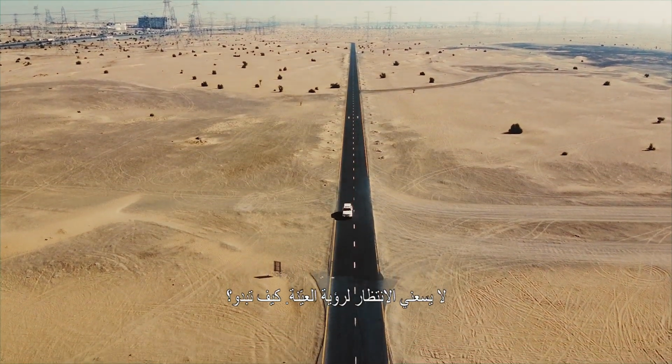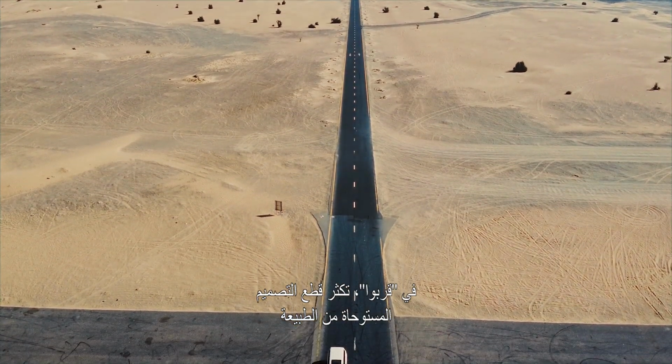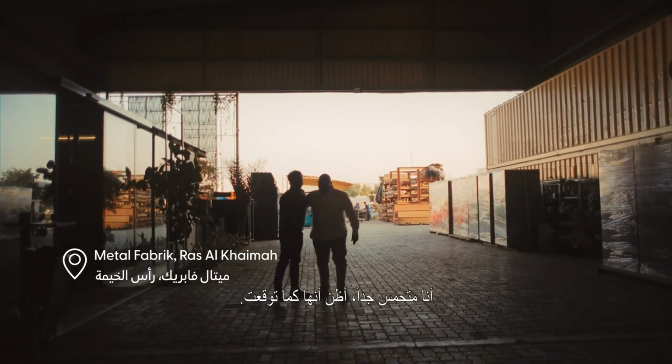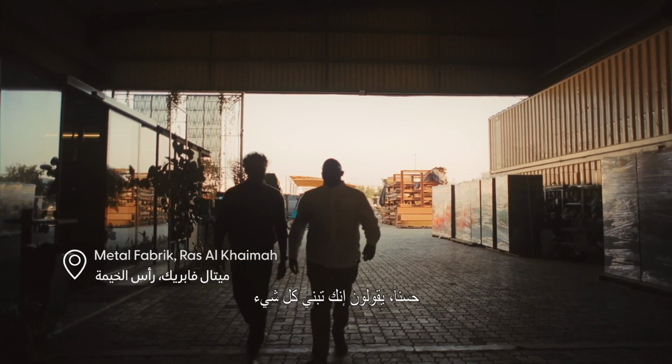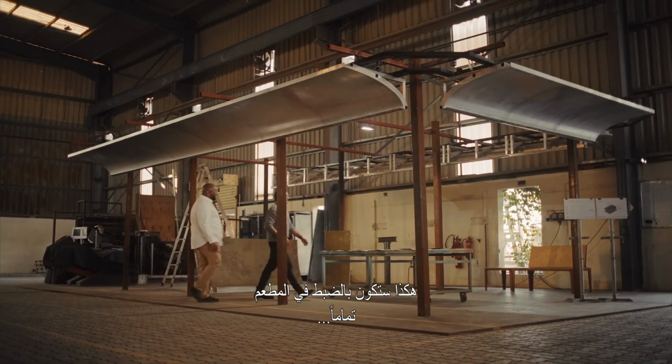How is it looking? Well, it's come out. In Gerbou, you will find many of the design pieces being inspired by nature. I'm pretty excited. I think it has come out as per what you expected. Wow, so you built the whole thing? Yeah, that's a one-to-one. The size? Yes, it is. So this is how we're gonna have it literally in the restaurant?